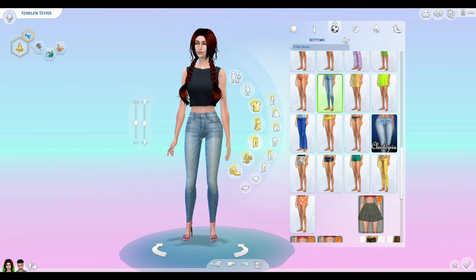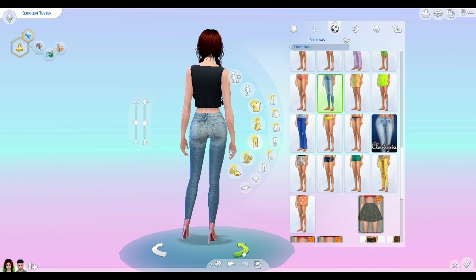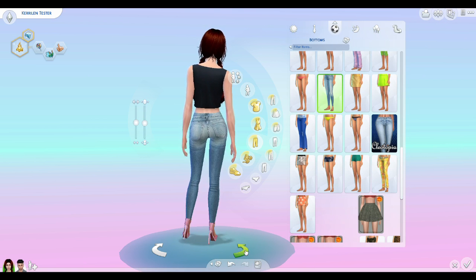Makes it look like our badonkadonks, really badonkadonk. Anyway. These are a high-waisted faded jean that were published today by Sims 2 Fan BG. Oh, I didn't look at the colors on the last one. I'll go back and look at those for you. I'm sorry. That was me being a space cadet. But again, I love the way they fit her butt, her badonkadonk.